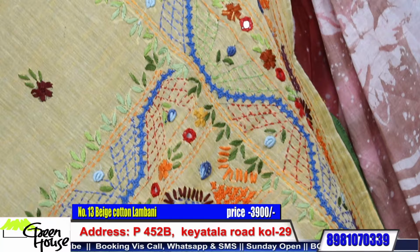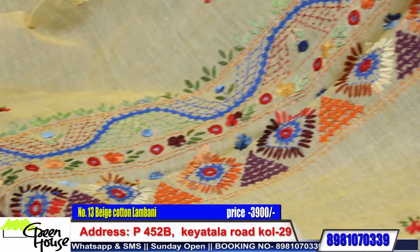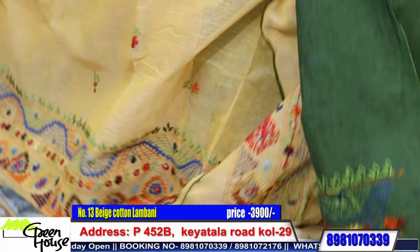Kaach embroidery with micas, and this is the blouse piece. It has also dual color. Let me give you the, oh beautiful, look at this.